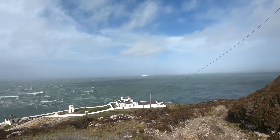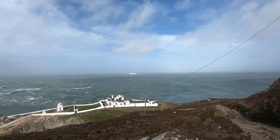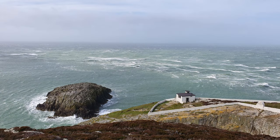Here we can see the North Stack Fog Signal Station. The Fog Signal Station at North Stack Holyhead has served sailors sailing up and down the west coast of Anglesey for around 200 years.